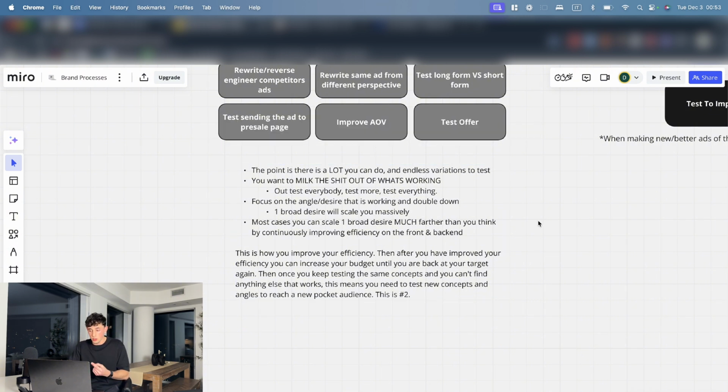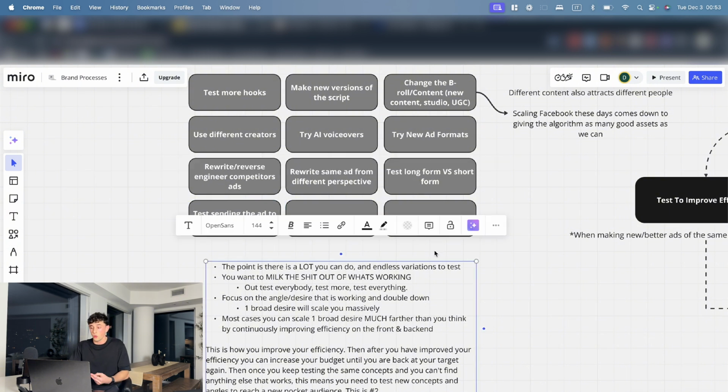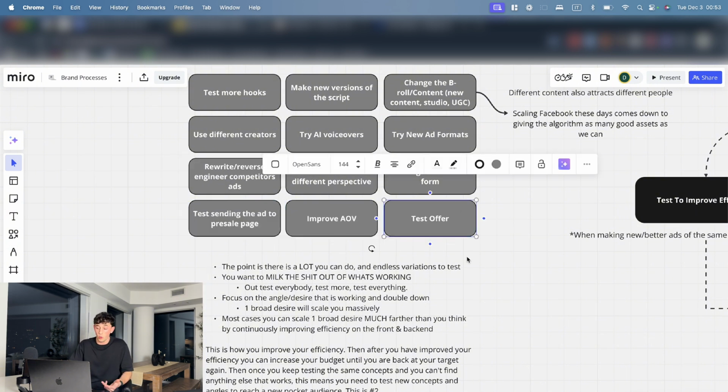Most cases, you can scale the one broad desire much farther than you think by continuously improving efficiency on the front end and back end. Once again, the front end: test more hooks, new variations, new rewrites, change up the content, different avatars, different creators, AI, long form, short form, etc., all using the same desire. Then on the back end, we could send the ad to a pre-sale page to improve the conversion rate, right? We can improve the AOV, so we could spend more. We could test offers to improve the conversion rate or the AOV, or both. We could do all these things on the front end and back end to continue improving the efficiency on the desire angle that we know is currently working for us to really scale and ramp up our ad spend.